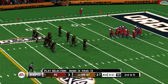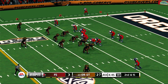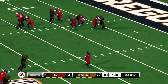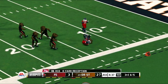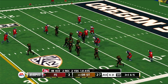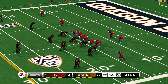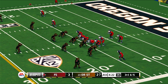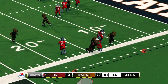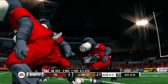From their own 15-yard line, it's second down. Let's go! Brought down around the 15-yard line. Screen pass. He's got his halfback. He's knocked out of bounds around the 14-yard line. Fourth down.